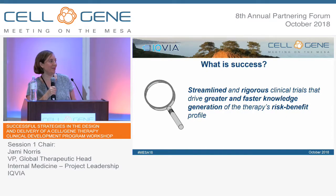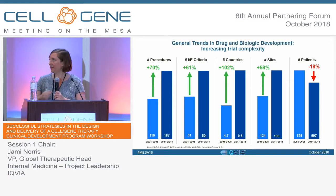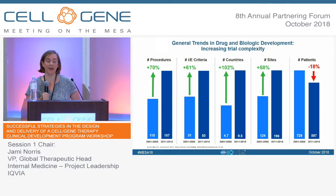So this is what we're aiming to achieve. Streamlined, rigorous, well-designed clinical trials that generate real knowledge about a therapy's risk-benefit profile. So for the purposes of this workshop, that's how we define success. And this is something that I believe we really can achieve for every trial if we have intelligent, data-informed trial design, if we apply an understanding of the operations at clinical sites, if we understand the thinking of investigators, their motivations, what they do, if we understand the patient's perspective, and also, of course, the technology and the therapy being administered. But this is actually challenging to achieve for a lot of reasons.